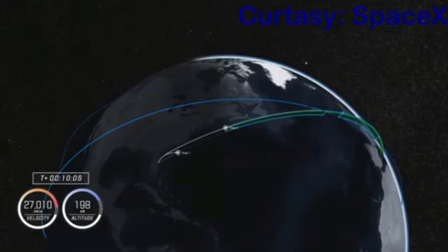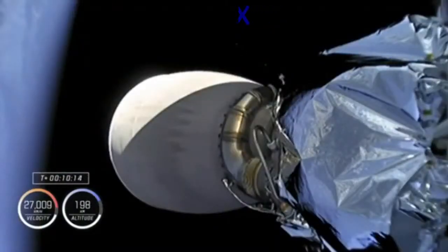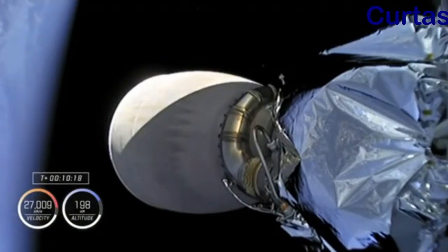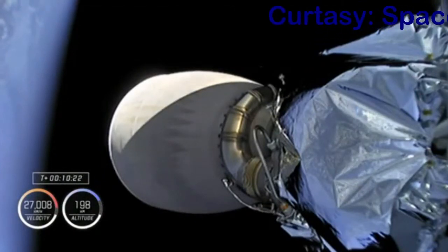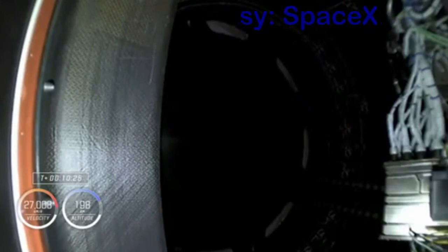The Dragon and the second stage of the Falcon 9 will be in a coast phase. It'll take that long until the spacecraft separates from the Falcon 9. Of course, both now in a nominal orbit. It's great to see some of the views of the Earth as it passes by over the North Atlantic Ocean.